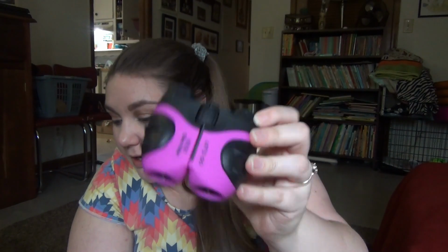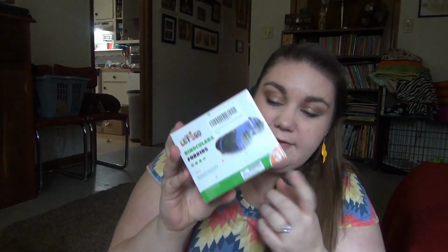Okay, to go along with the bird watching theme, the kids mentioned a couple weeks ago that they wanted some binoculars. So I went on Amazon and found some binoculars, and these happened to be on sale when I ordered them. I think they were like $11.99. These ones are for Lily because they're pink. I've got a blue pair for Elijah. I haven't opened this one yet, but I tested them out.